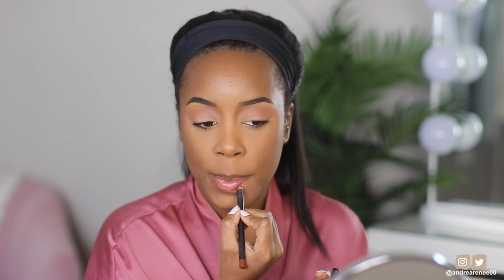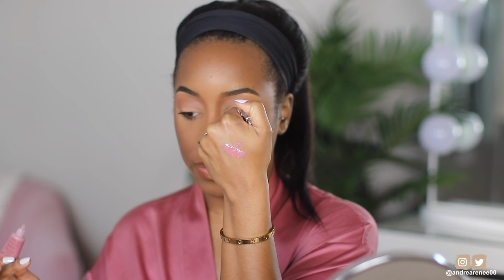I'm gonna keep the gloss, the lip balm that I have on. I'm gonna keep it on. It's gonna line the lips a little bit. Now with these glazes, a little bit of this goes a very very long way. So I'm gonna show y'all what the color looks like first. So this is Cupcake. Let me kind of blend it out some. And it's super glossy too.